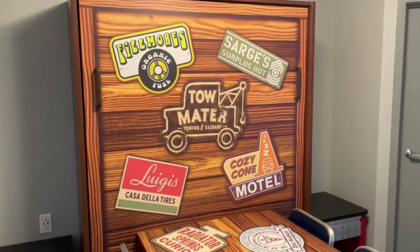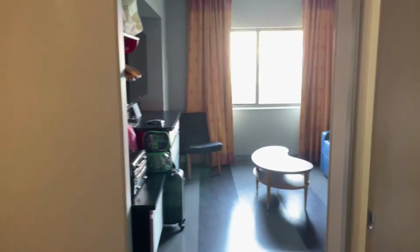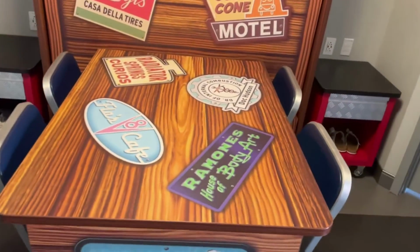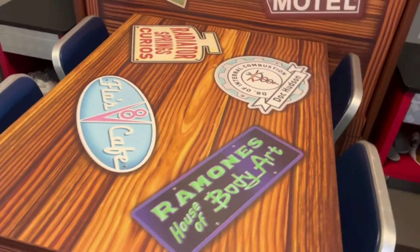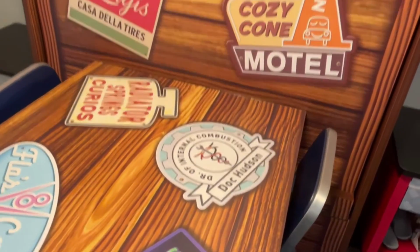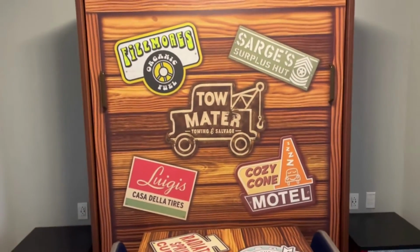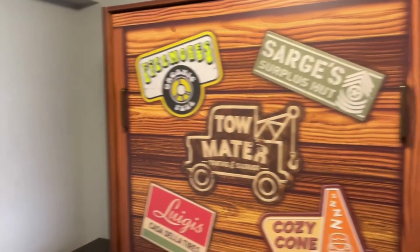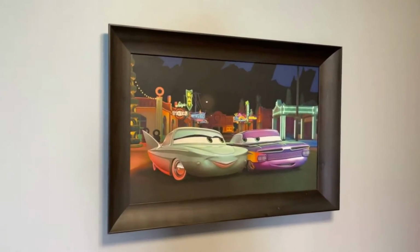So once you guys actually enter into the suite here, you're greeted by this nice, beautiful, open air chill area. And of course, right here, firstly, you have your dining table featuring some of the businesses in Radiator Springs. You got Ramon's House of Body Art, Flo's V8 Cafe, Doc Hudson's office, Luigi's Casa della Tires, Cozy Cone, and more. And now this table actually does fold down into a bed. And also right next to the bed and the dining table, you have this cute little picture of Flo and Ramon on the main street of Radiator Springs.